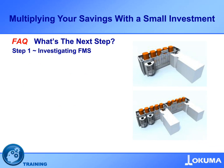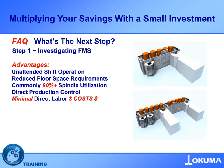FMS is on the rise very, very quickly now. What I'm talking about is flexible manufacturing systems, pallet pools or flexible FMSs. The advantages: unattended shift operation. I can load up 30 or 40 pallets over a couple of shifts and get a free shift with absolutely no operator. Literally today you can turn the lights out and go home.